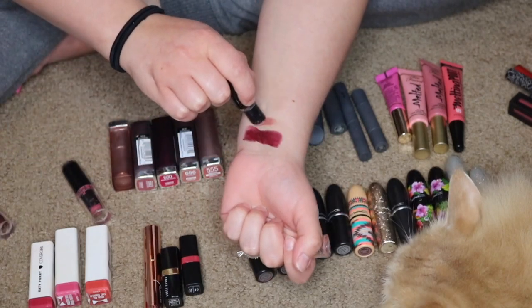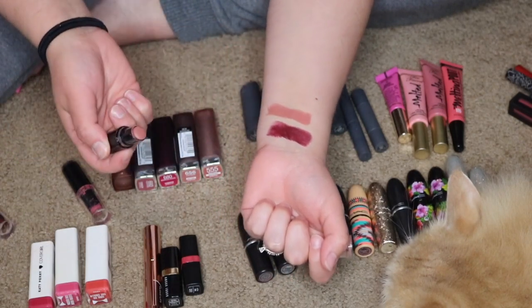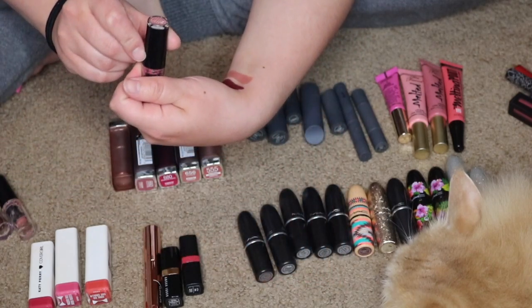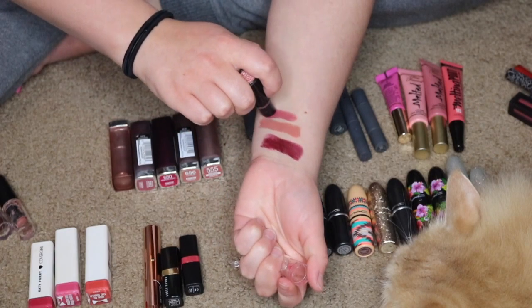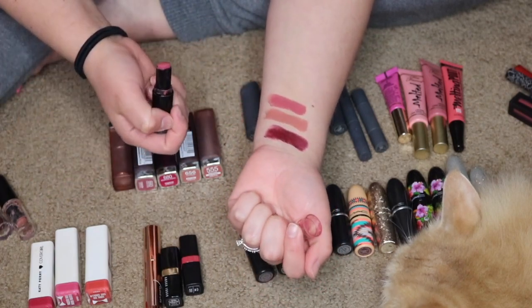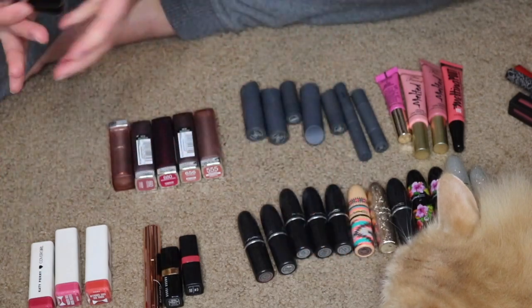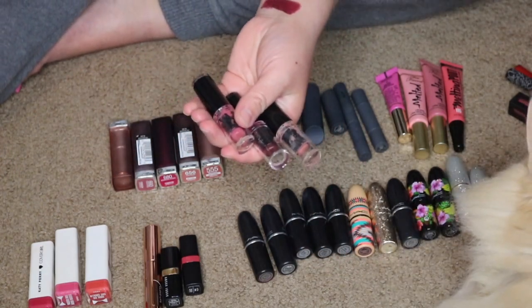Why don't we just swatch some more? I always like watching swatches. This one is Bare It All, which is a gorgeous nude. And then we have In the Flesh, which is really pretty too. They're gorgeous, but I have other lipstick that looks like these and they're really old. It's just time to get rid of them.